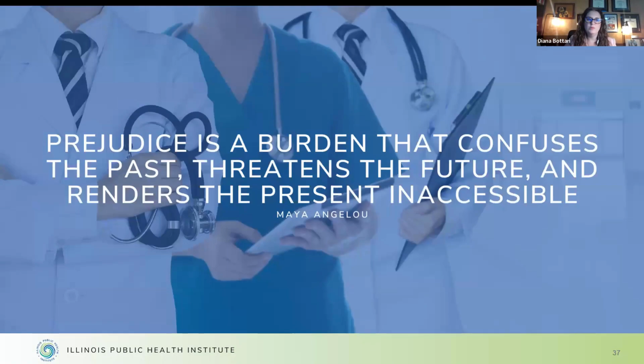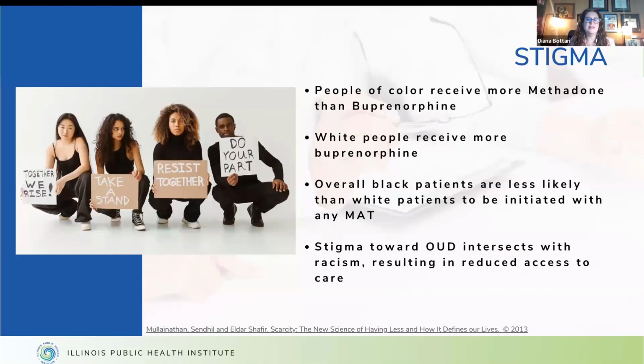And I love this quote, and we put it in here. Prejudice is a burden that confuses the past, threatens the future, and renders the present inaccessible. And I think that's a lovely quote. And I think it's important that we understand that stigma plays such a huge role in the treatment, or lack thereof, of opioid use disorder.